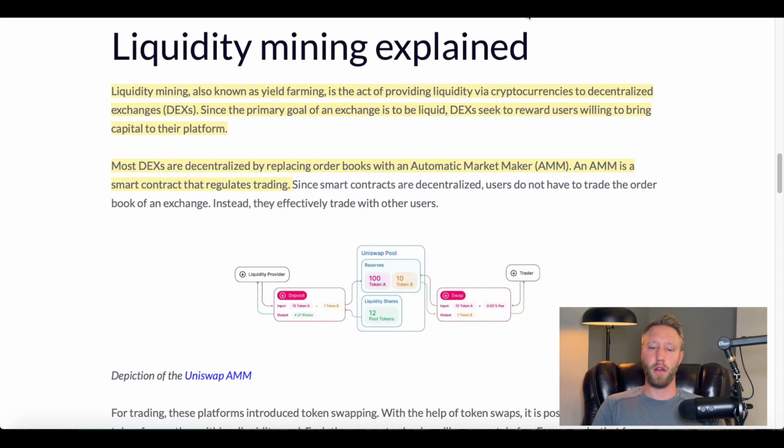And so what exactly is liquidity mining? And so liquidity mining is also known as yield farming. It is an act of providing liquidity via cryptocurrencies to decentralized exchanges. And so since the primary goal of an exchange is to be liquid, decentralized exchanges seek to reward users willing to bring capital to their platform. And so most decentralized exchanges are decentralized by replacing order books with automatic market maker, and so that is an AMM. An AMM is a smart contract that regulates trading.